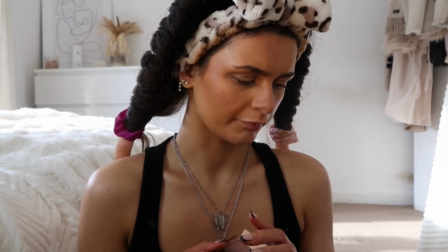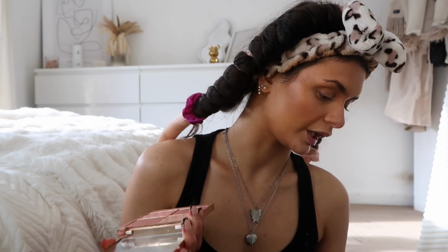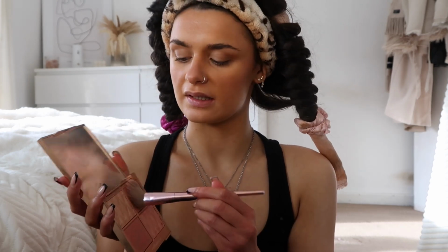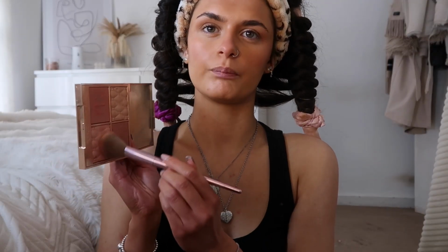For blush, I'm going to use this Pillow Talk palette. A lot of my makeup at the minute is Charlotte Tilbury, but this palette I don't feel like it's worth the money at all. I feel like a lot of drugstore blushes are so much more pigmented than this. I just blend these two shades together. Actually, I'm going to go in with a bit of the shiny blush as well over the top of this, make my skin look extra glowy.